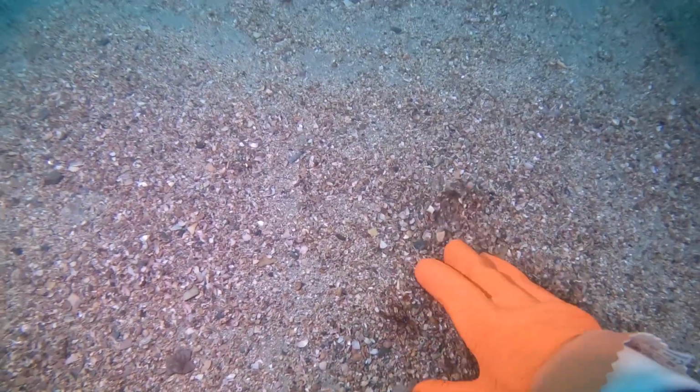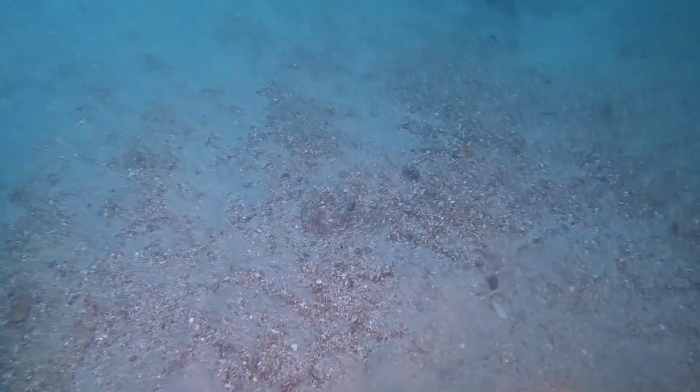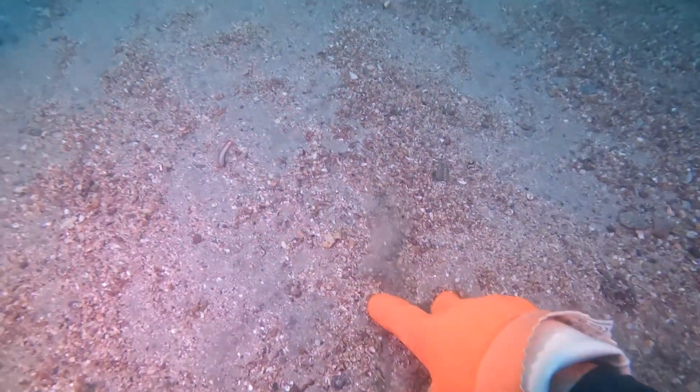This is the sort of seabed I like to scallop in. Very grainy, very gravelly. Some decent sized ones here as well.